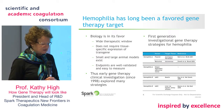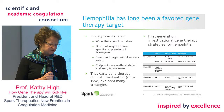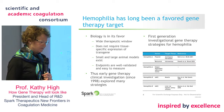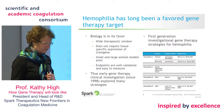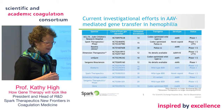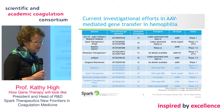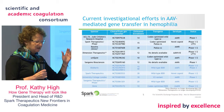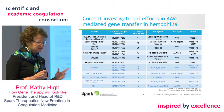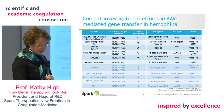So in the early days of gene therapy, people used a number of different gene delivery vehicles or vectors and a number of different target tissues in that first round of trials that began in 1998. But most of the work eventually coalesced around the use of AAV vectors in the liver. And currently, most of the trials of gene therapy for hemophilia are focused on the use of AAV vectors delivered into the liver through intravenous infusion. The ones in black are for hemophilia B, the ones in blue are for hemophilia A. So there's quite a lot of activity in the space right now, and most of it is centered on AAV vectors.